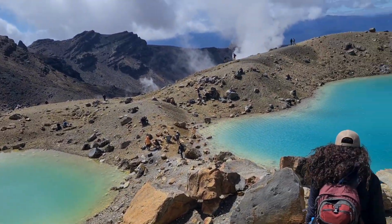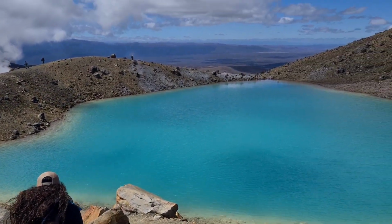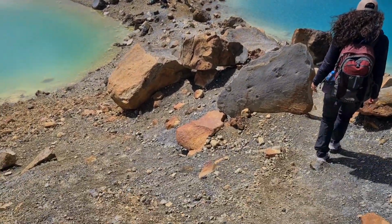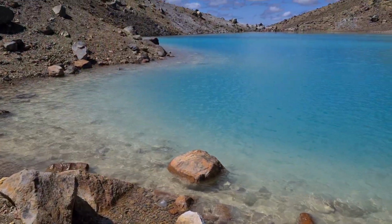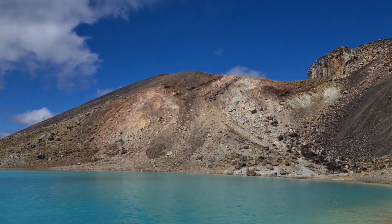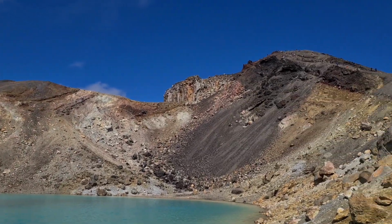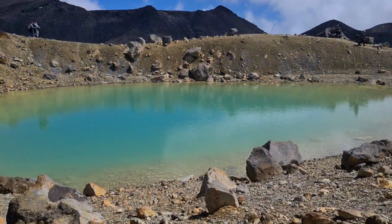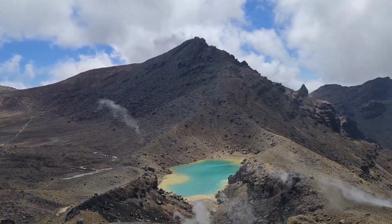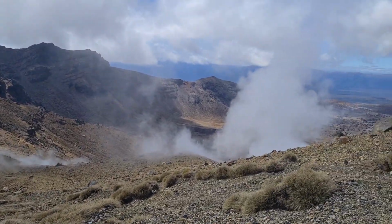The Emerald Lakes are a beautiful location and perfect to take a break, but the big problem is after that part of the hike you still have halfway at least to go, so it's really easy to fall into the fallacy of thinking you're almost done even though you still have at least half of the way in front of you.